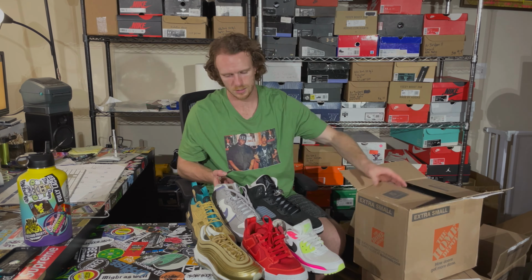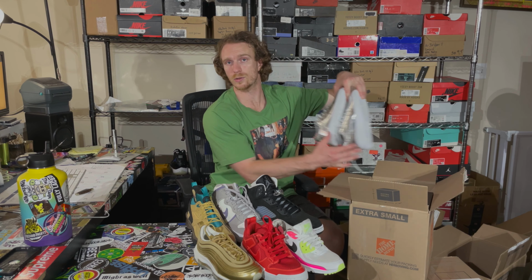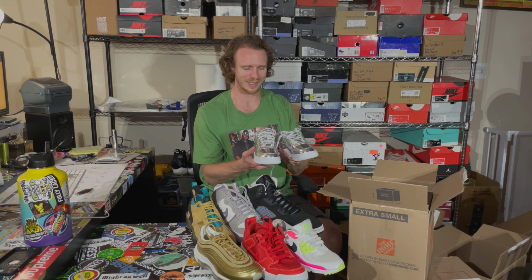3 pairs down, I have 2 more boxes to go. One of them is another small box, so I'll do that one first. Got a loose pair. Ooh, look at these.